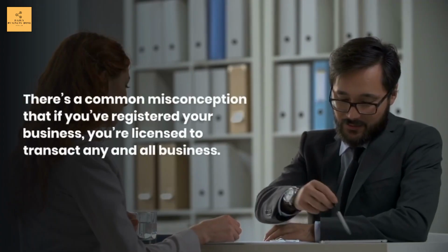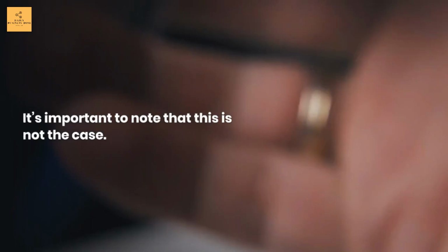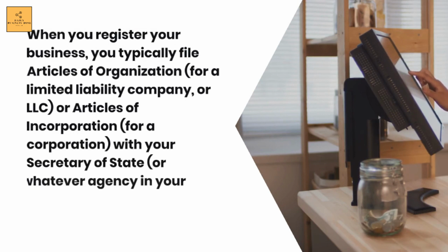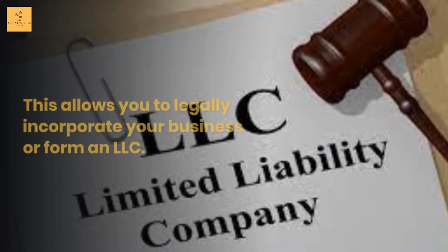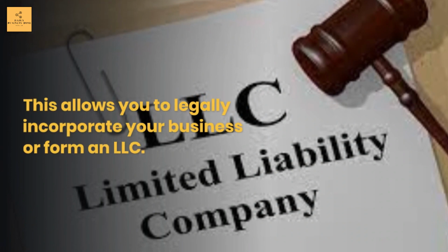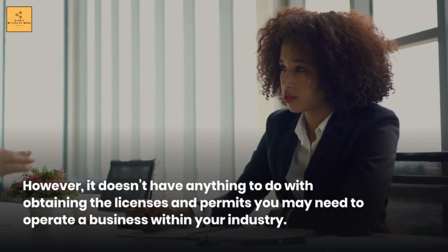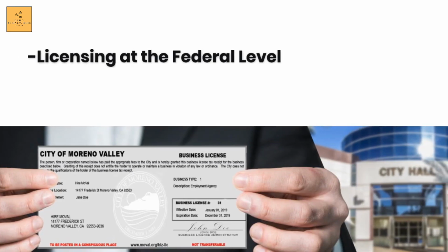Business licenses versus business registration. There's a common misconception that if you've registered your business, you're licensed to transact any and all business. It's important to note that this is not the case. When you register your business, you typically file articles of organization for a limited liability company, or LLC, or articles of incorporation for a corporation with your Secretary of State or whatever agency in your state handles business formations. This allows you to legally incorporate your business or form an LLC. However, it doesn't have anything to do with obtaining the licenses and permits you may need to operate a business within your industry.